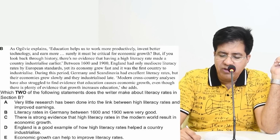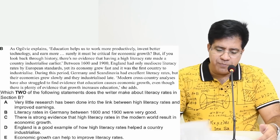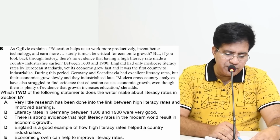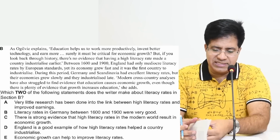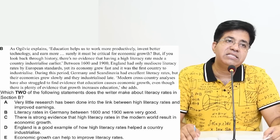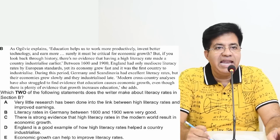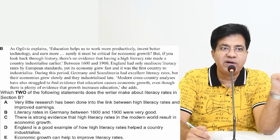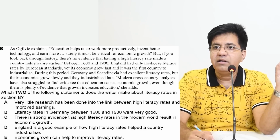Option E, economic growth can help to improve literacy rates. They mentioned education causes economic growth, even though there is plenty of evidence that growth increases education, right? So growth increases education. That means economic growth can help to improve literacy rate. Literacy rate means education. So correct answer for question number 23 and 24 is B for boy, E for elephant, and you can write in any order. For example, 23B, 24E. That is what I recommend. But if you write 23E, 24B, even then they will be right. Clear? Okay, now let's go on.